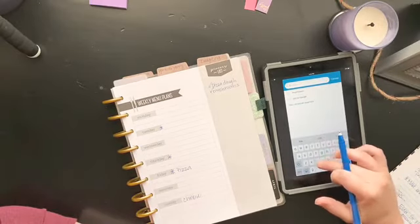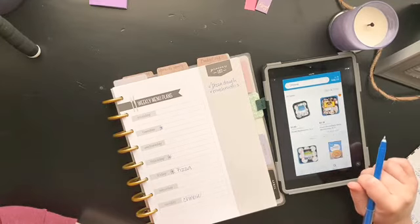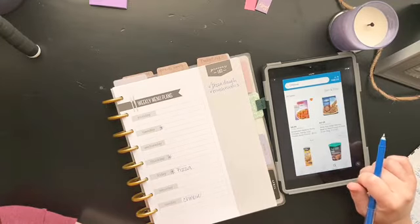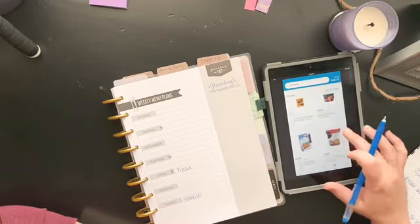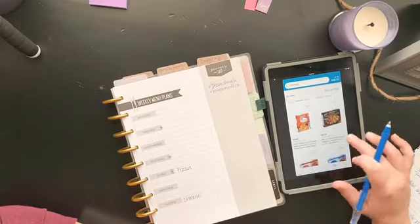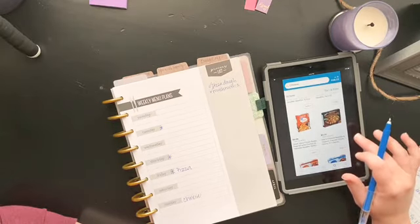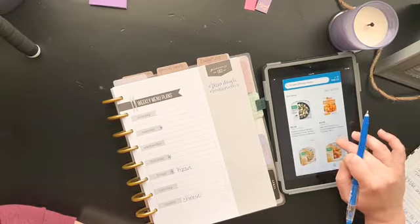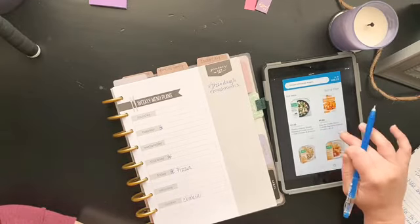So for example, in my Walmart list, I'll type in Chinese food or oven meals, and I like to see what they have and pick something that maybe we haven't tried yet, or maybe we know we like and we can try again. It's been a while since we tried this, so I'm going to get the orange chicken.